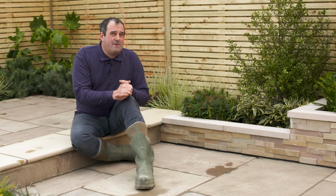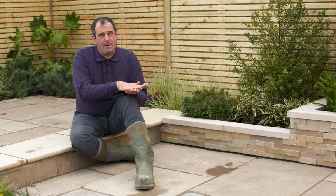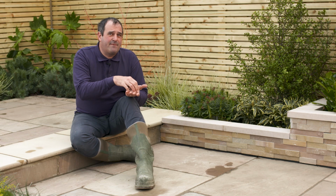If you can't put the furniture away in the winter, make sure you cover your furniture and lift the feet off of the actual surface of the paving. This will prevent any of the tannins coming from the wood and staining your paving permanently.